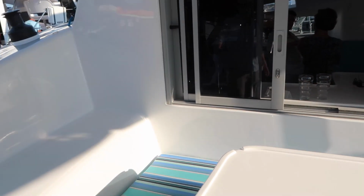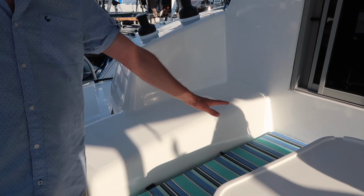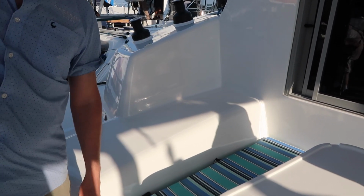So you can have a 6-seater table here that folds down to a double-sized day bed, and there's a table we saw that.